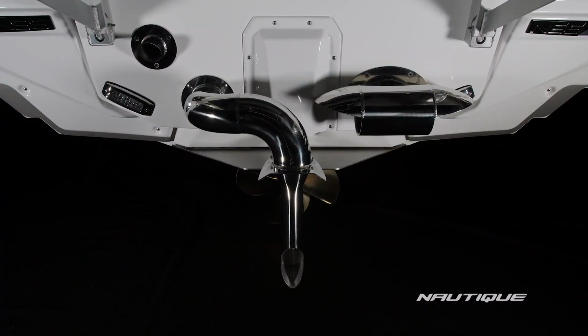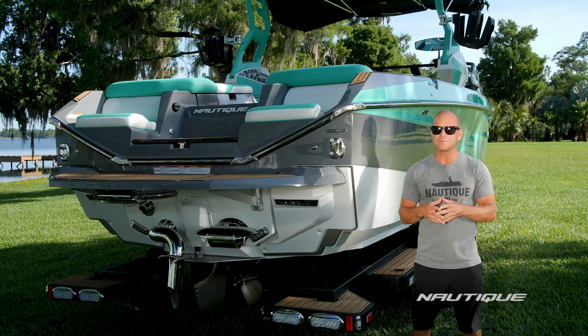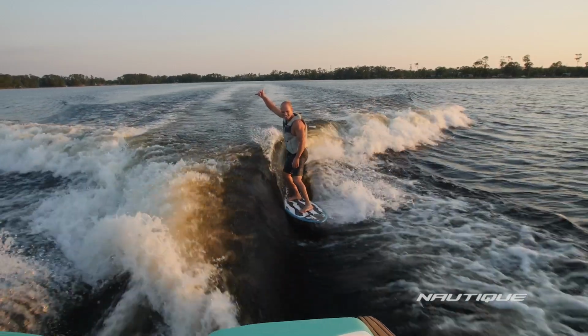Standard on all Super Air Nautiques is the Nautique Surf Pipe. This takes the emissions and the steam from the engine, puts it down into the prop stream, and bubbles up behind the surfer to maximize your experience.